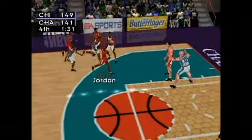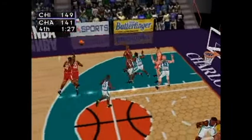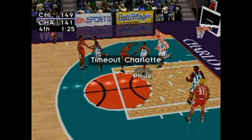From the left side to number 23, to Longley. Pass to number 23, Harper. Pippen. Number 5 gets the rejection. Sharp.